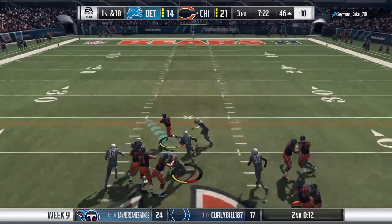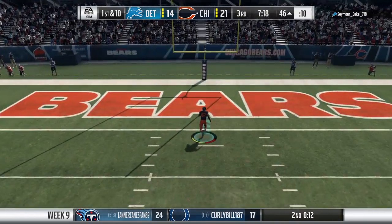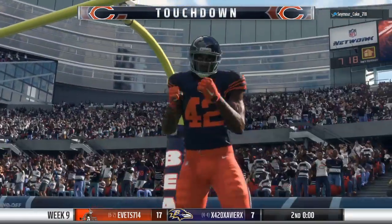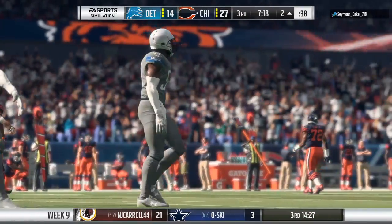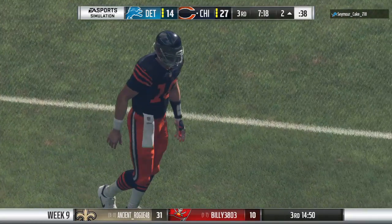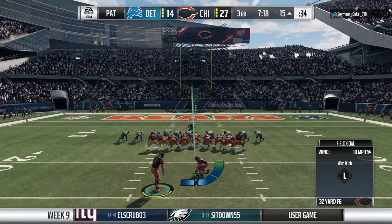On the carry, it's Davis. And now look at him go. Touchdown, Chicago. A great play there, with 2 touchdowns on the season, both in this game. And the Bears will extend their lead. Still plenty of time left in the game, but now starting to pull away a little bit. Get some breathing room with that one.